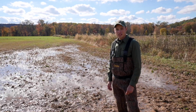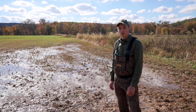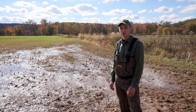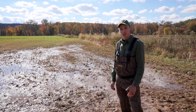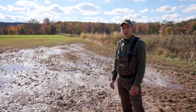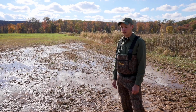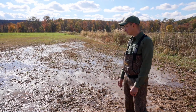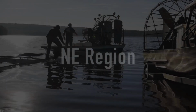All right, now that you've seen the maintenance side of replacing structures, now we're standing at a future site of a new waterfowl impoundment. This project will be, once again, a cooperative project with Ducks Unlimited. Our PGC staff will actually be doing the work on the ground. This will be roughly 5 acres in size and will hopefully be an awesome project.